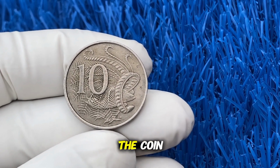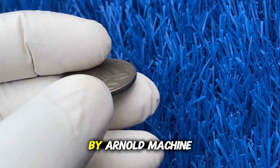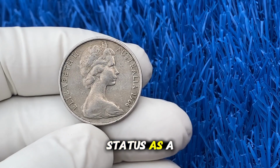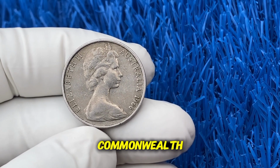The obverse of the coin bore the effigy of Queen Elizabeth II, sculpted by Arnold Machin, reinforcing Australia's status as a constitutional monarchy, while also signaling the country's ties to the Commonwealth.